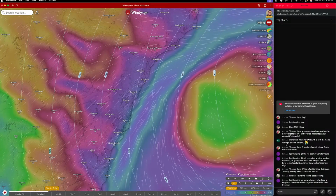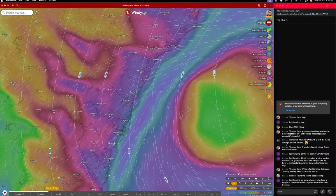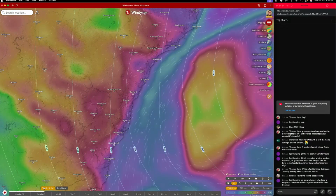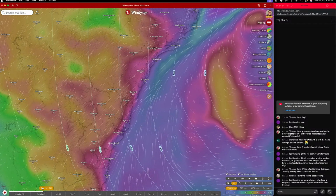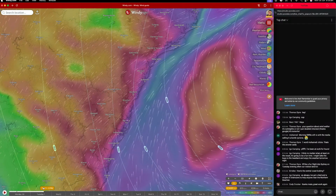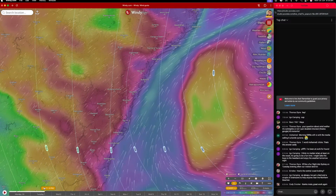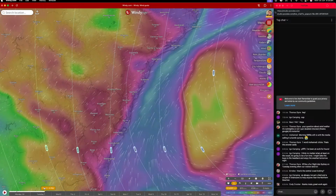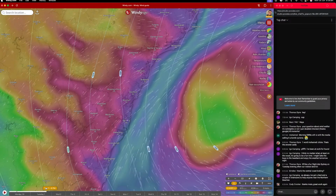I don't think they'll be leaving, Thomas. Looking at that, I don't think your visitors will get in at all. I think the airport will be closed, as I said. As soon as you start to see 39 and 49 southwesterlies across the airport there, they don't really have the east-west runway anymore, and that's crosswinds. I'd be very surprised if they take off from that.